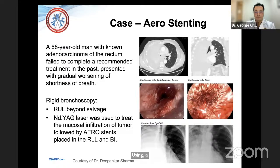So here's a case example of Aero stenting. A 68-year-old gentleman with known adenocarcinoma of the rectum failed to complete a recommended treatment in the past, presented with gradual worsening of shortness of breath. He underwent rigid bronchoscopy and, as you can see here, is a CT scan that showed the right lower lobe bronchial tumor. And that there's actually associated pleural effusion.